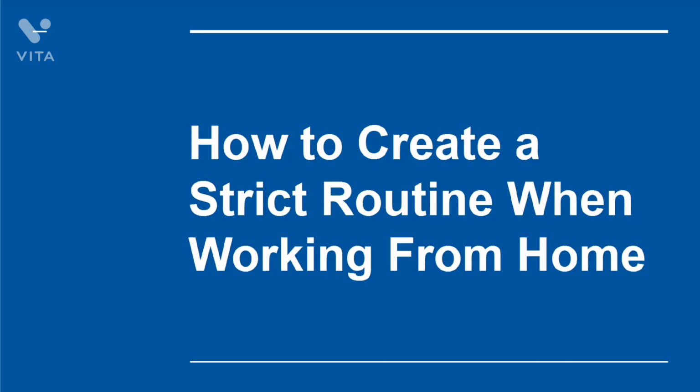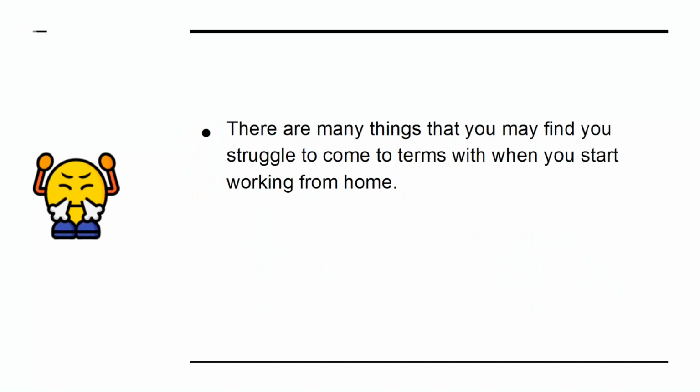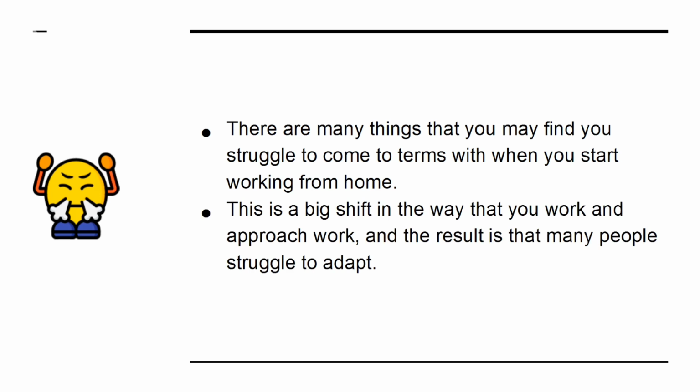How to create a strict routine when working from home. There are many things that you may find you struggle to come to terms with when you start working from home. This is a big shift in the way that you work and approach work, and the result is that many people struggle to adapt.